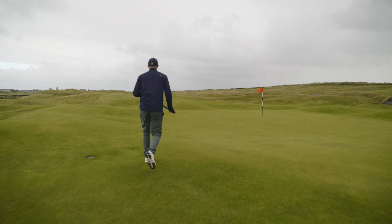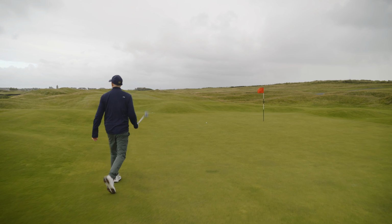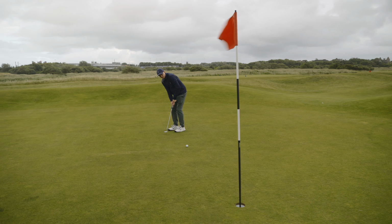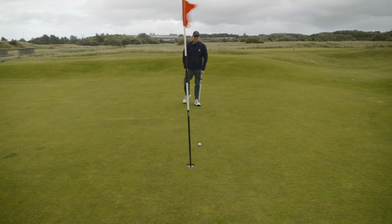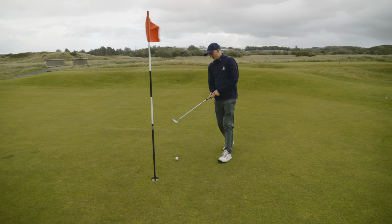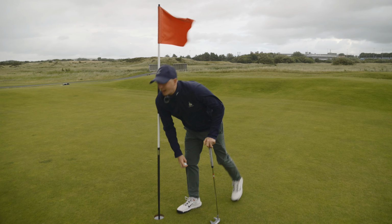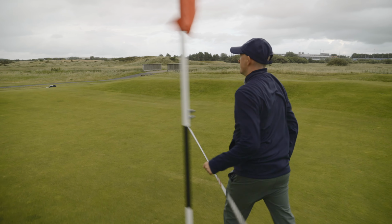Here comes the rain. Oh, putting into that wind. Come on. We'll get moving.